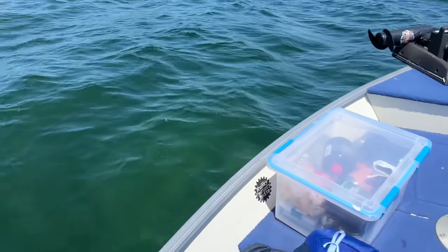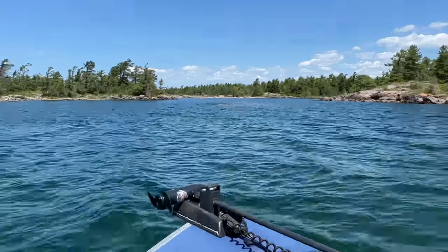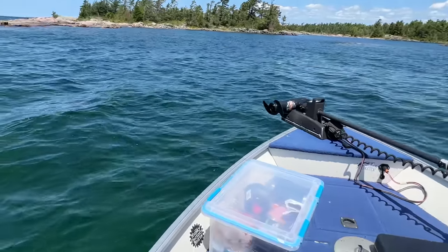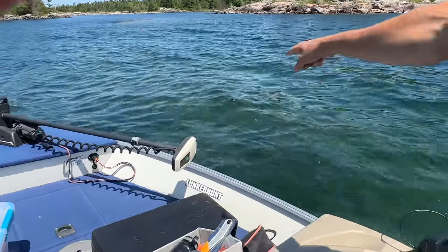Seeing some rocks here. One up there. Well, as long as you don't hit that one, we're okay. Like, you can see them down there. It's deep. Like this here, this is still fine. Like this is deep. Okay.